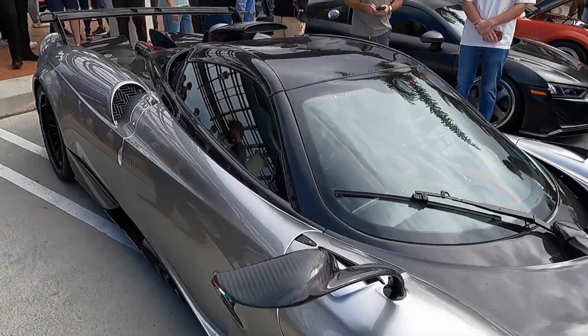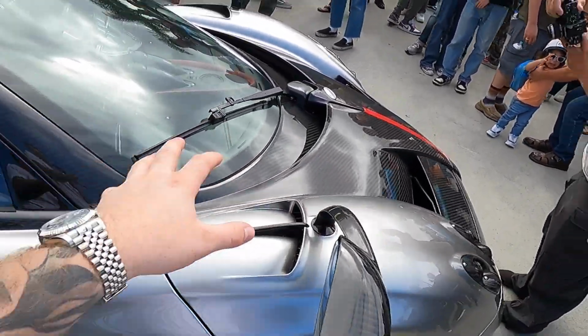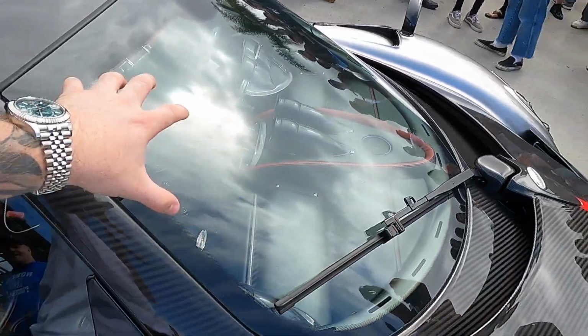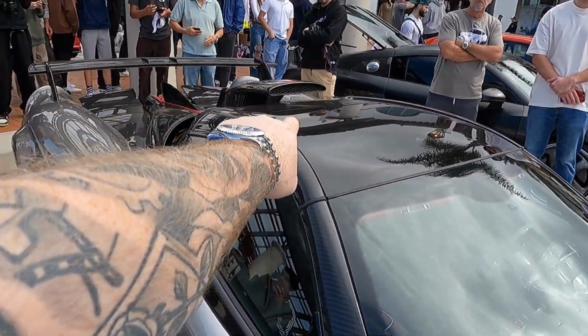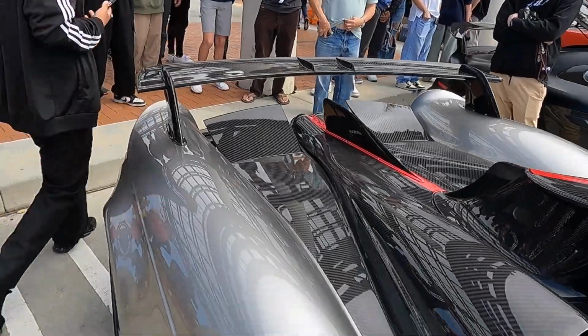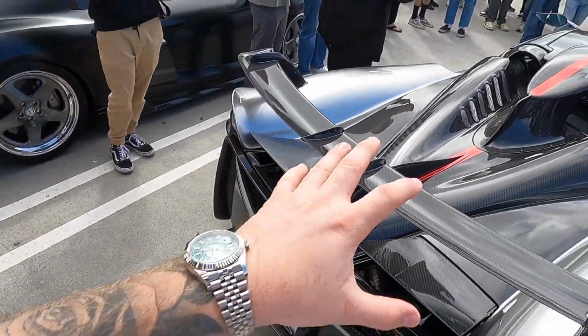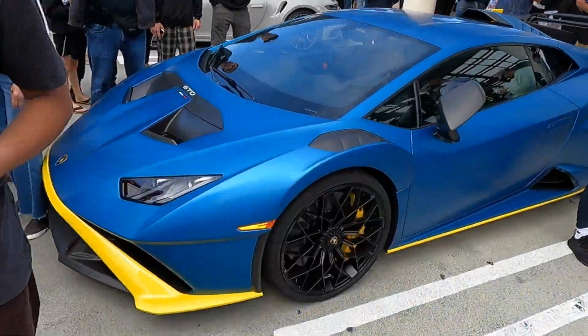Starting off strong on the exotics row, we have this beautiful Pagani Huayra Roadster. This thing is absolutely stunning. Finished in half exposed carbon fiber and then a metallic silver as well. You can see this car is just absolutely nuts. So wide, powered by the twin turbo V12. We see an active roof scoop on the roof here. Crazy carbon, these active flaps in the back, and the beautiful titanium exhaust. One of my absolute favorite hypercars, and an awesome way to start off this event.